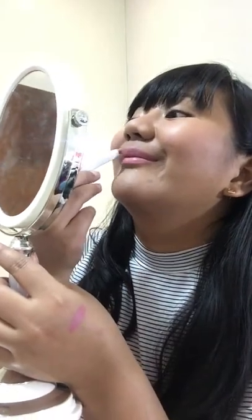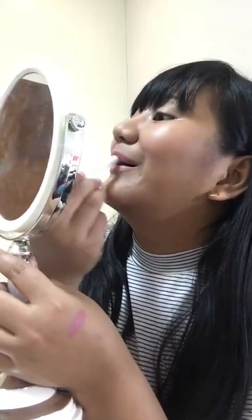Parang lakas maka Kylie lip yung itsura niya sa akin. Pero actually guys, very light siya in person, like the lower lip. Yung sa upper, hindi masyado. Try kong i-darken pa. I mean, i-build up pa. Okay. So, ayan siya. This is the shade Just Better. Wait, takpan ko lang.